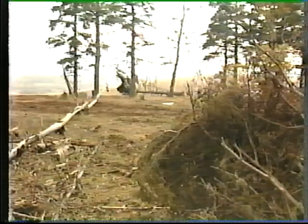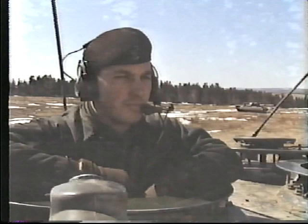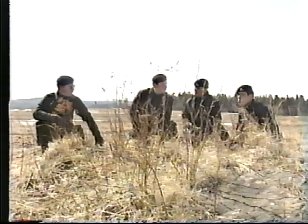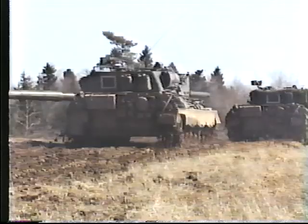In accordance with his battle procedure, the troop leader moves his troop from the harbor into its proposed battle position. He assigns primary and secondary arcs of fire, designates alternate positions, details the marking of turning and reference points, and supervises preparations for defense.